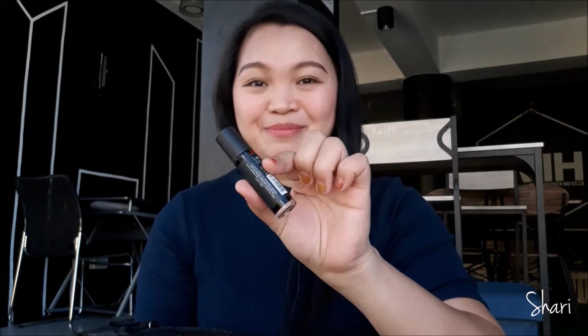I also have the eyeshadow from Mary Kay, and the gel eyeliner from Mary Kay. And then the lip tint, in case I just want to put on lip tint. And this is a Color Collection lipstick in pink.